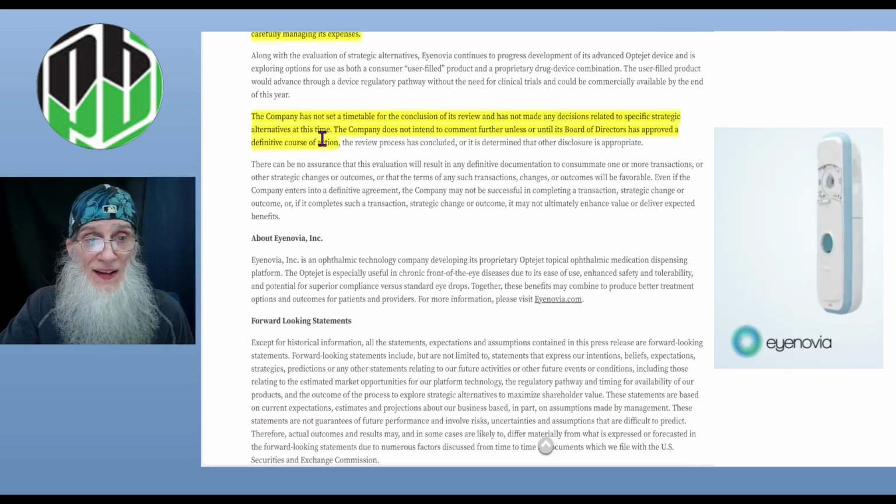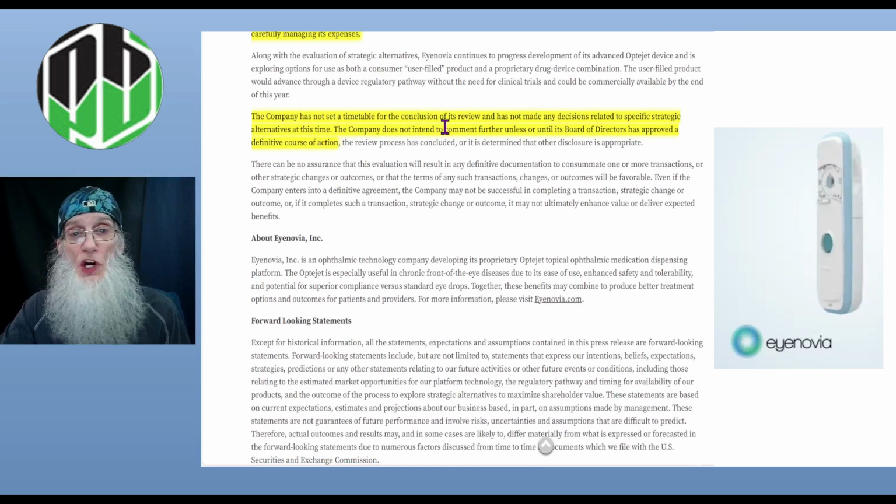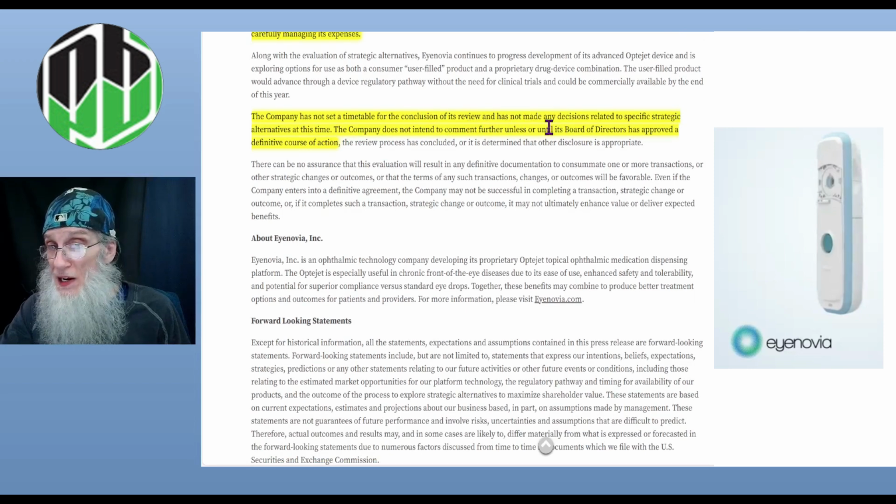The company has not set a timetable for the conclusion of this review and has not made any decisions related to any specific strategic alternatives at this time. They also tell us the company does not intend to comment further unless or until its board of directors has approved a definitive course of action.